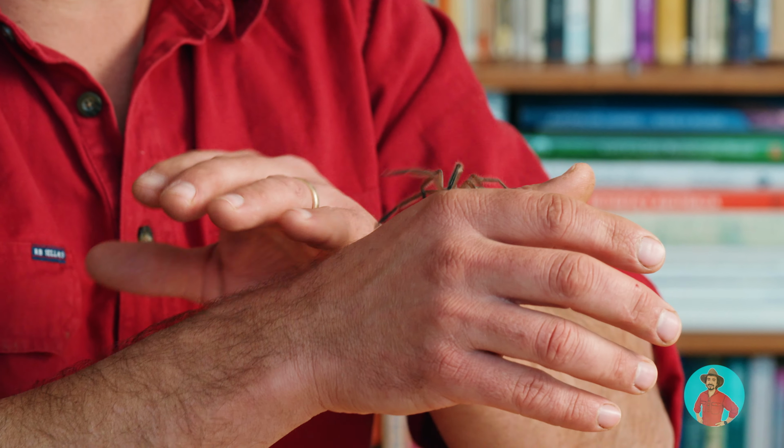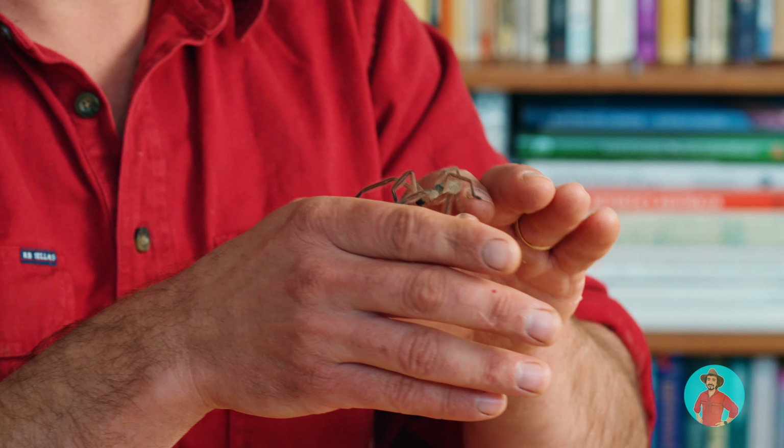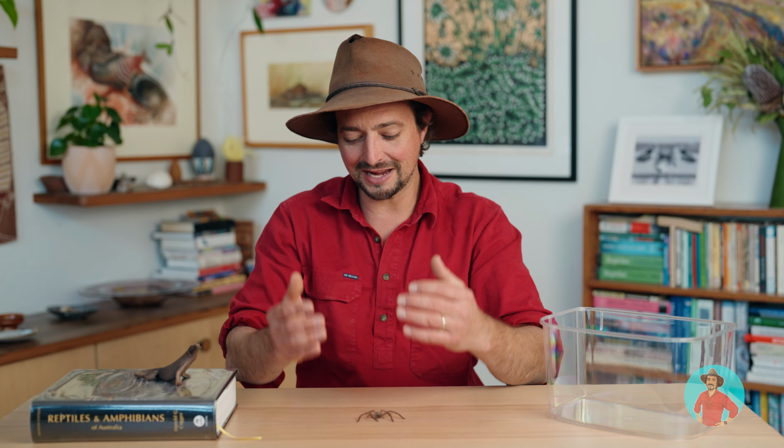Wow. There's not too many spiders that I'd let crawl all over my hands just like this. And this one has been incredibly patient. So I think it's time we put this one back in the bush and not in my car.